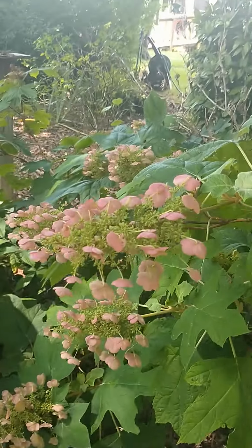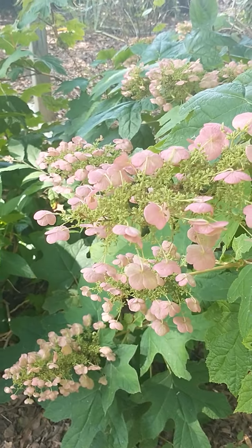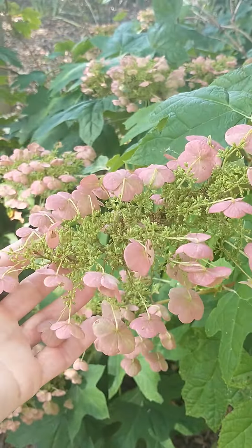They've already bloomed, and now they've turned this beautiful sort of pinkish color. So they were white, and then they go to this dried color now.